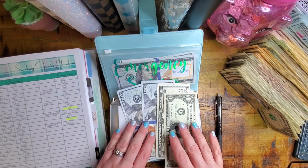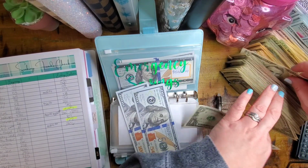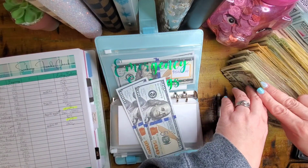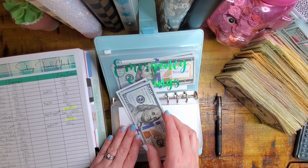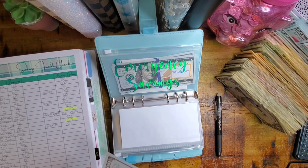And I'm pretty sure that my online is not showing an online transfer that I just did for my paycheck, you know, because I just did that. So I'm pretty sure that this is going to actually be $3,000. Super excited about that.